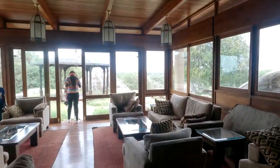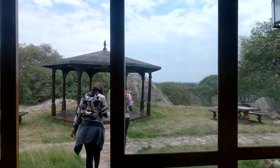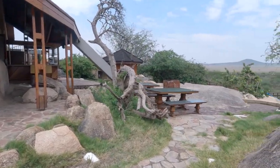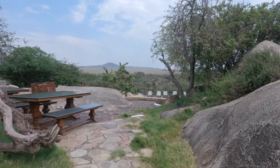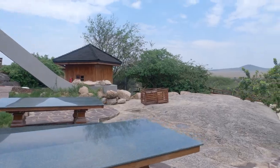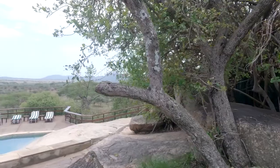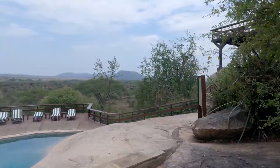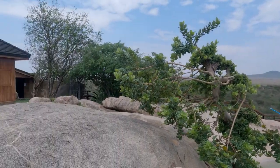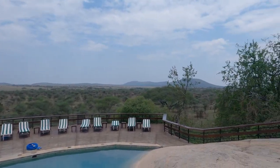Yeah. This road is really beautiful. You can see. Yeah, guys. Keep seeing this beautiful view. You know, as I told you guys, this place is in the middle of the Serengeti National Park. As I told earlier, you can see this swimming pool. At the back of the swimming pool, you can see the view of the park. This place is amazing, man. It's really beautiful. You can see these big stones. There are big stones around the swimming pool.